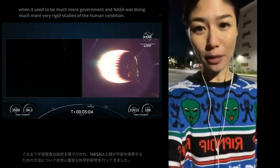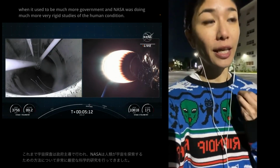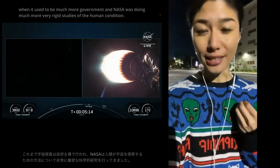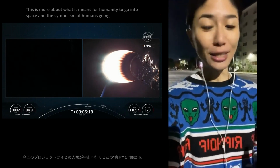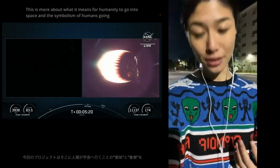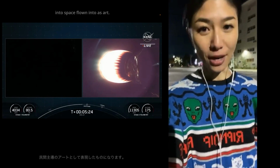When it used to be much more government and NASA was doing much more very regimented studies of the human condition, this is more about what it means for humanity to go into space and the symbolism of humans going into space, flown as art.